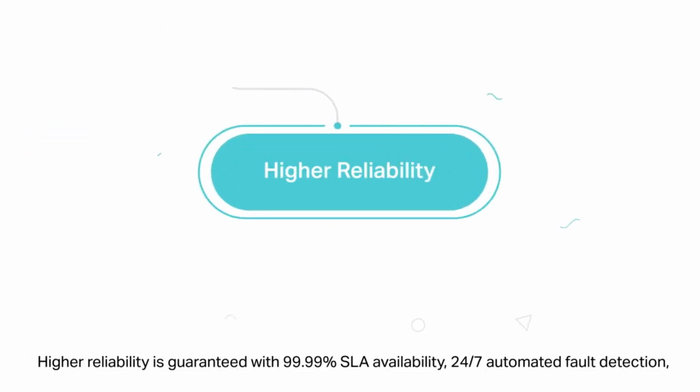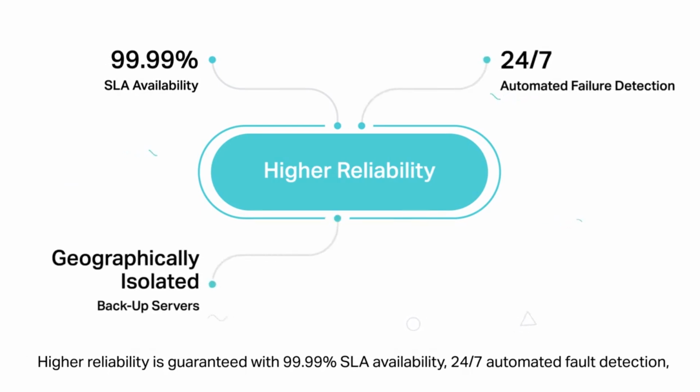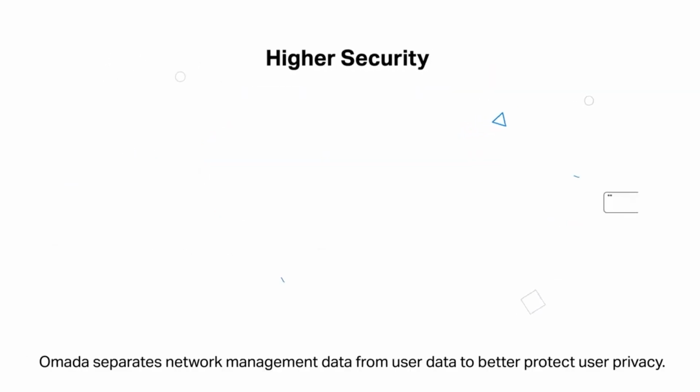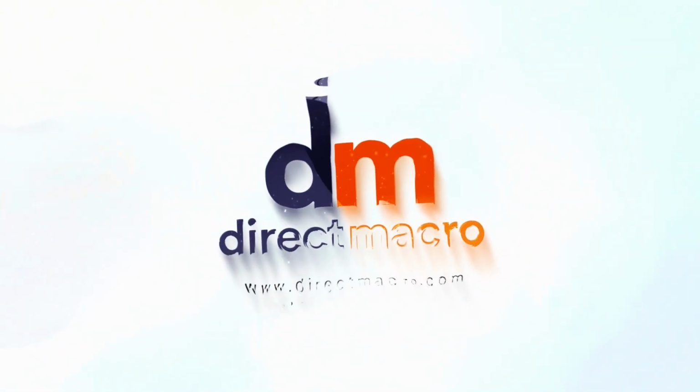Higher reliability is guaranteed with 99.99% SLA availability, 24/7 automated fault detection, geographically isolated backup servers, and reliable product quality. Omada separates network management data from user data to better protect user privacy. TP-Link Omada, the smarter cloud solution for business networking.